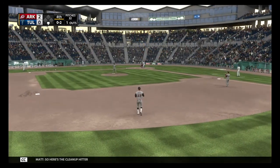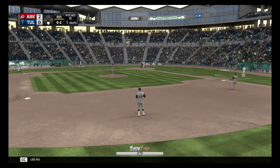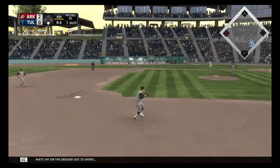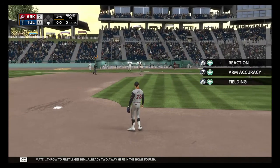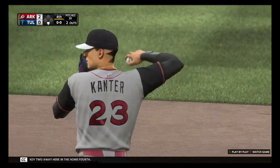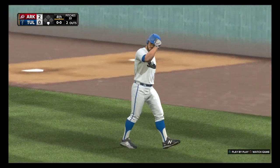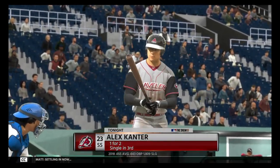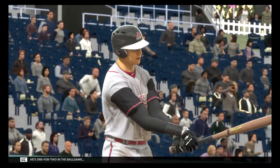So here's the cleanup hitter, Lee Hu, comes into this at bat 0 for 1 in the ball game. Hit on the ground out to short. Throw to first will get him. Already 2 away here in the home 4th. Settling in now, Alex Konerko. He's 1 for 2 in the ball game.